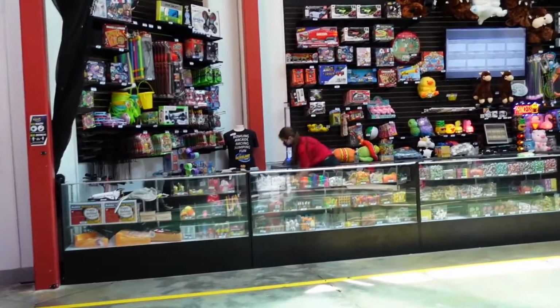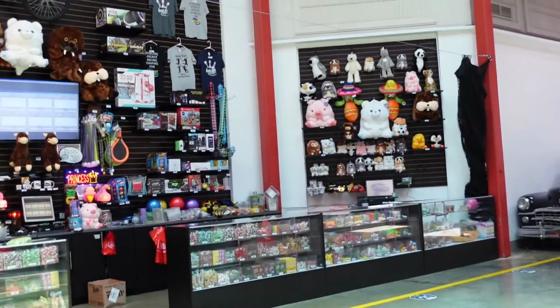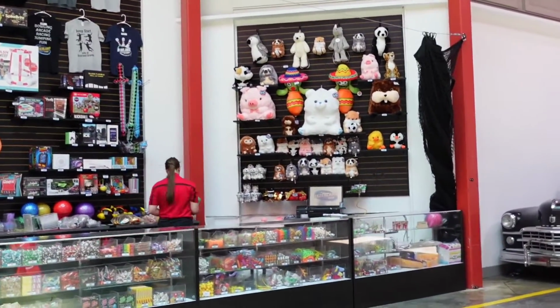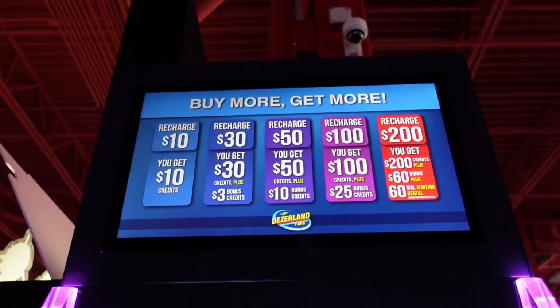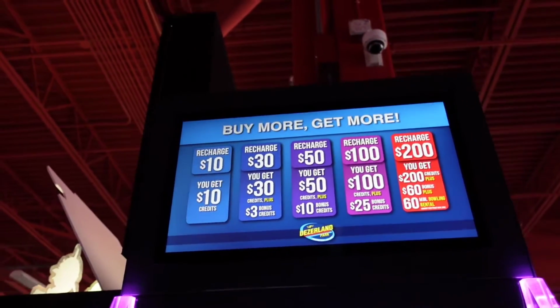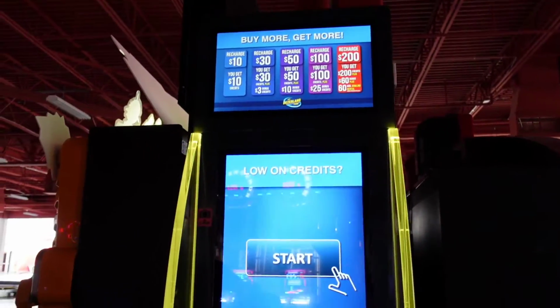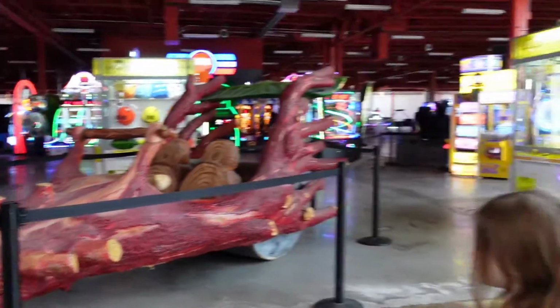Cheap ones at the bottom. And shirts, candy. I like the plush. The kids will want plush. Here, I would definitely suggest they run specials, kind of like Dave & Buster's. Makes it a little bit easier to come. Okay, they have the car from the Flintstones over here by the arcade.